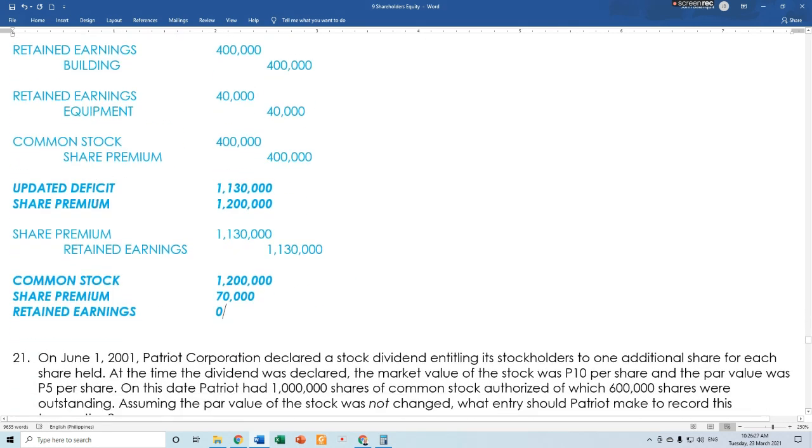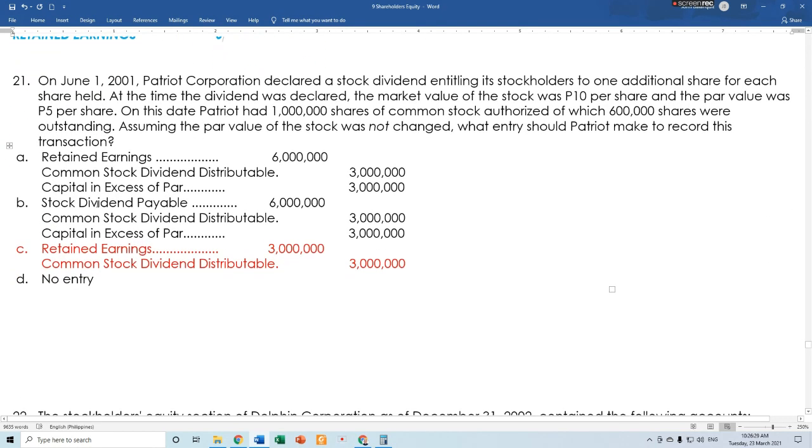Okay. Sige. 21. On June 1, Patriot Corporation declared a stock dividend entitling its shareholders to 1 additional share for each share held. 1:1. So, kung 1:1 yan, 100% stock dividend yan. Kung 100% stock dividend yan, that's a large stock dividend. So, kapag large stock dividend yan, then what we are going to do is to get the par value, multiply it by the number of shares na naka-issue.